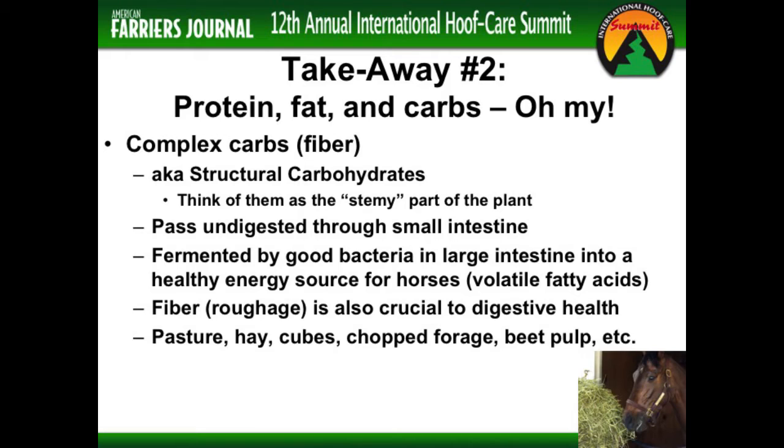These pass right on by the stomach and the small intestine, and they get to the hindgut, the cecum, and the colon. And actually, the horse himself doesn't have the ability to break down fiber. It's the bacteria that live in the hindgut. They break down fiber through a process of fermentation and create a really healthy energy source for horses. So this is why we need to really make sure the foundation of our horse's diet is in roughage. This, again, can come from a variety of sources, and just plain having roughage moving through all the time is really important for digestive health in general.